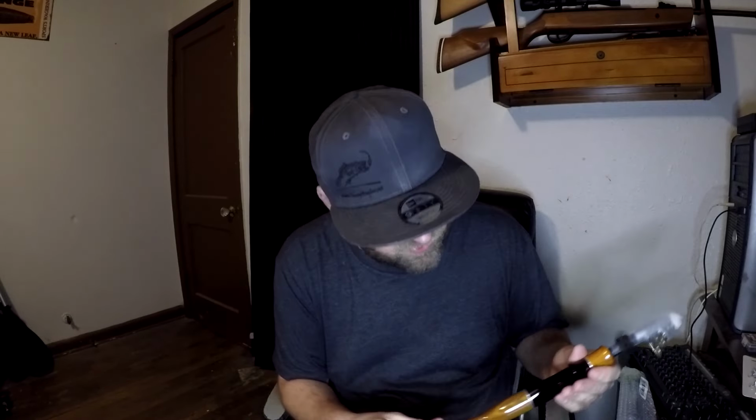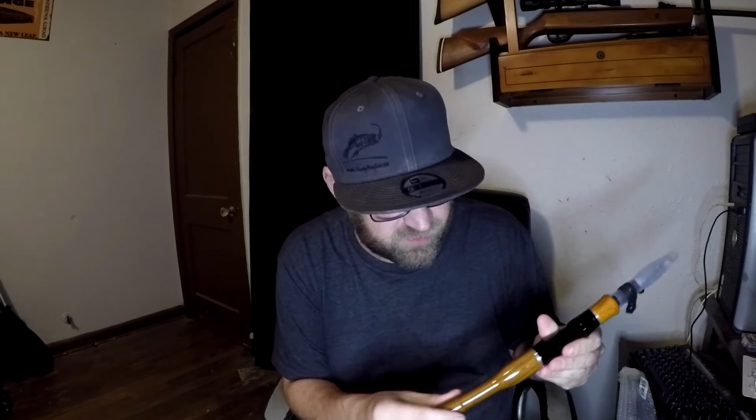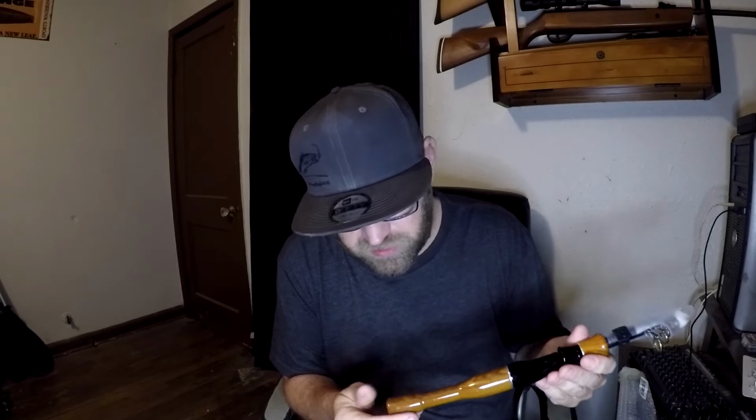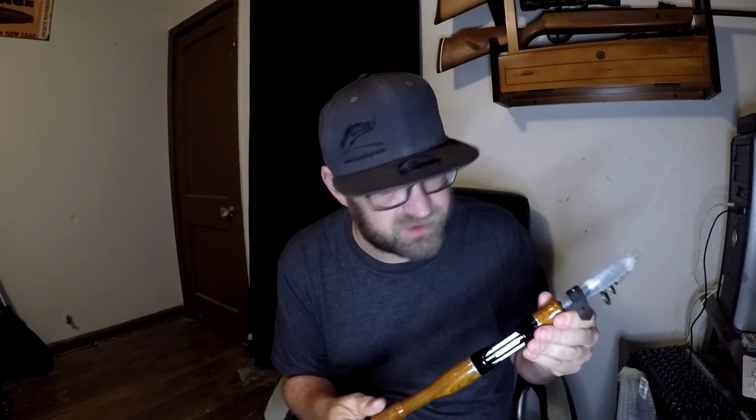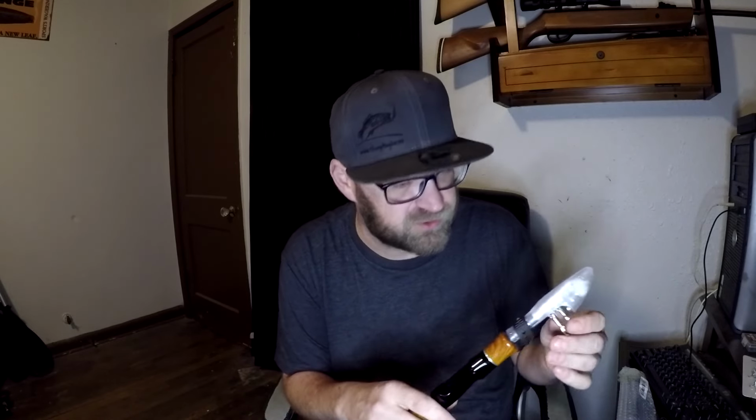Let's take a look at the rods. This one's in a bag. That's actually kind of nice. It's not wood, it's just a wood looking grip. I thought it would actually be wood or cork or something, but no, it's just the regular composite plastic painted to look like wood.